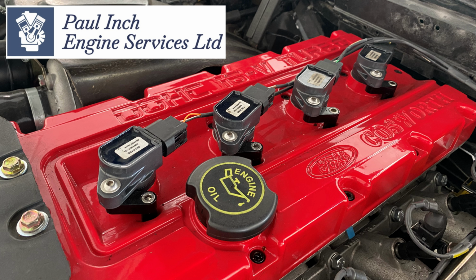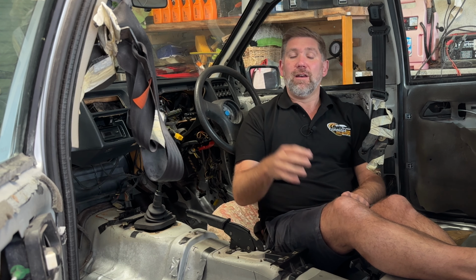And it needs to go back to Paul Inch Engineering because he needs to skim the top of the rocker cover, revealing that nice aluminium finish. Of course, we've had that painted and needed to let the paint cure. So it needs to go back to all of them. But first, we need to do the interior.